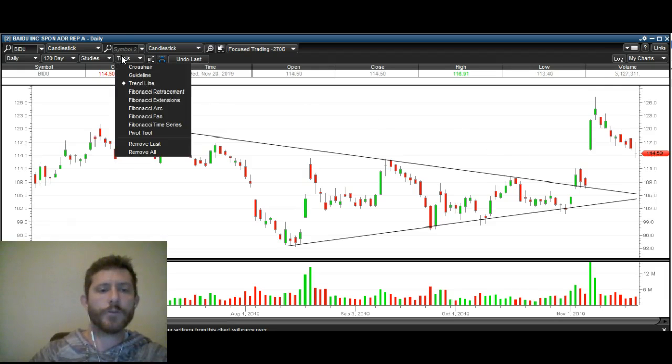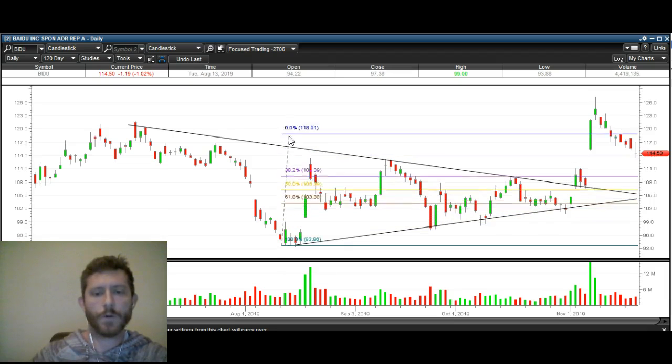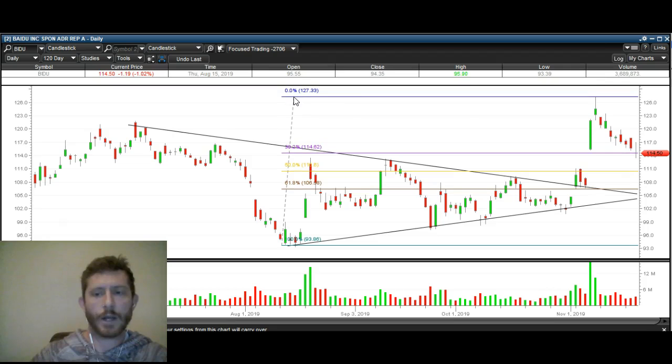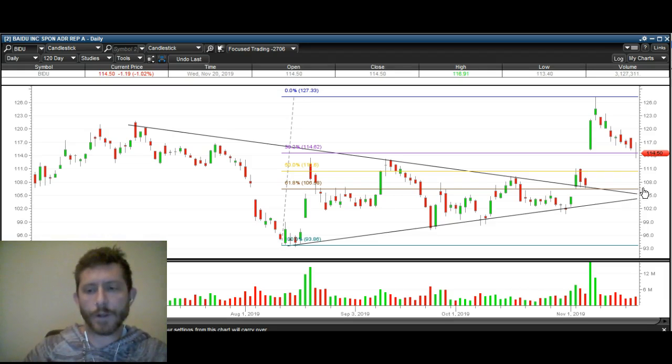We also have some Fibonacci retracement levels. If you draw it from this major low here to the major high right there, this low to this high, you've got this 61.8 Fibonacci retracement level right here, and that lines up perfectly with this level.